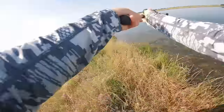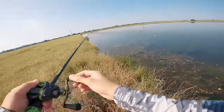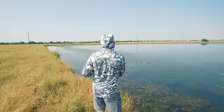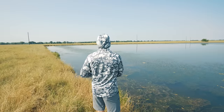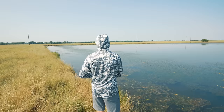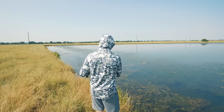Make a cast down here. Yeah, I think in terms of the length of this video, I'm only going to have time to fish one little quarter, maybe, of the pond. A little more than a quarter of each pond. All right, one final cast at this area over lily pads.